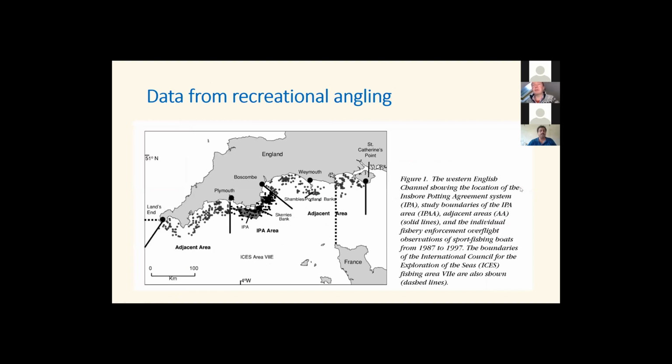We also looked at fish communities to see whether fish communities might be influenced by the fact that there was this large protected area, the Inshore potting agreement, and we did this by looking at recreational angling data. So recreational anglers typically are targeting larger, what we call prize fish in the UK, and report the landings of these prize fish. So it's a nice data set. So what we did was we compared the size of fish caught by anglers in the region around the Inshore potting agreement, so this protection management regime, and the adjacent sea areas either side. So you can see the wider southwest of England here, and you can see the coast of France in the bottom of the diagram.